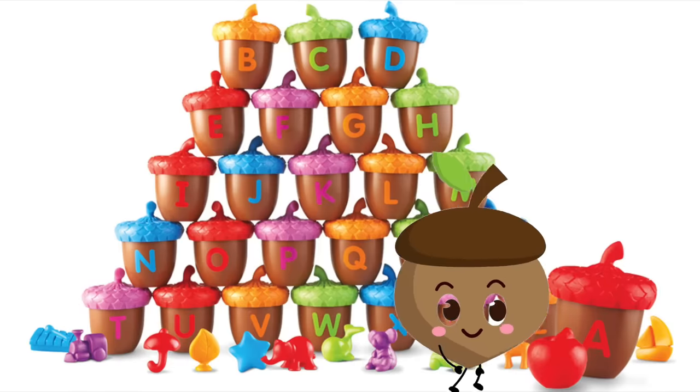G says G. Can you do that? G. G for grasshopper. G! G is a letter. G is the sound that it makes. G is a letter. G goes the G. Guitar. G says G.